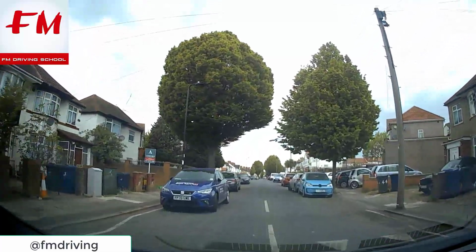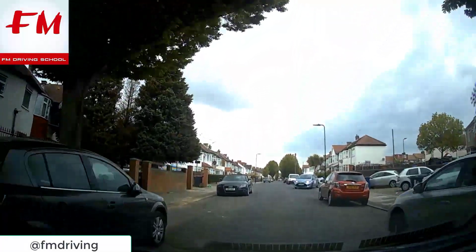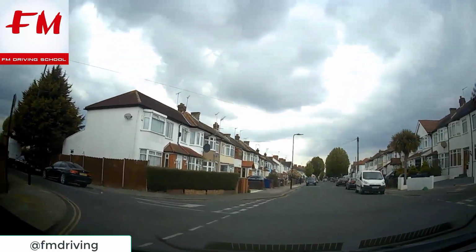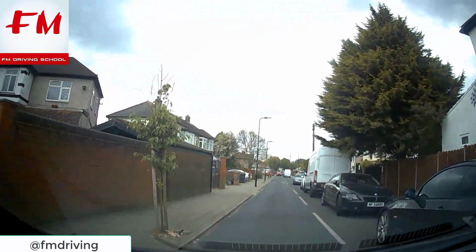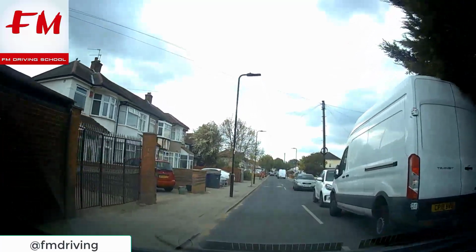So the learner is waiting. If you're the learner, wait like this. Because it's tight roads, you have to be careful. Imagine if it's your test, you have to wait. Again, good observations. Tight roads. Southall is not like other areas. Tight roads. Even better, good gear change.